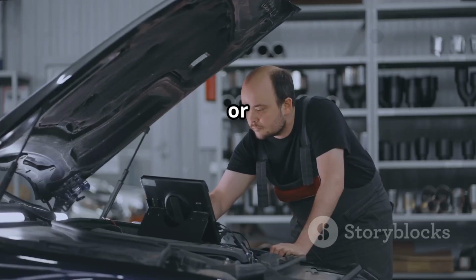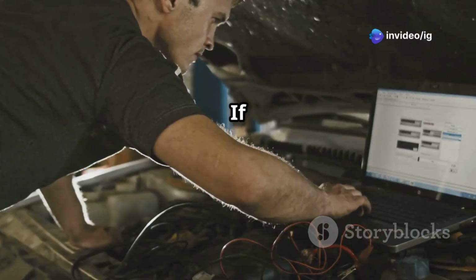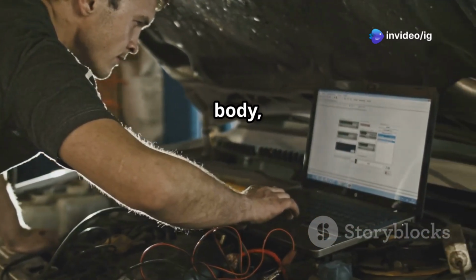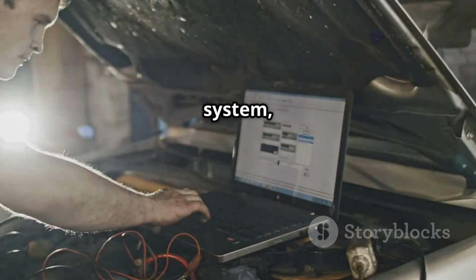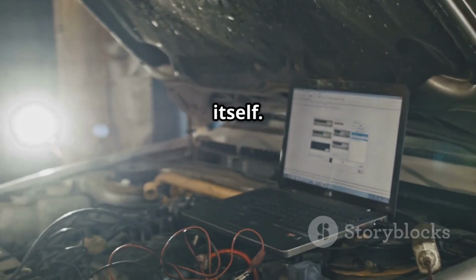Check for damaged or loose connectors, which can cause erratic signals. A little tip: if your car has an electronic throttle body, also known as a drive-by-wire system, the problem may be with the throttle actuator motor, rather than the sensor itself.